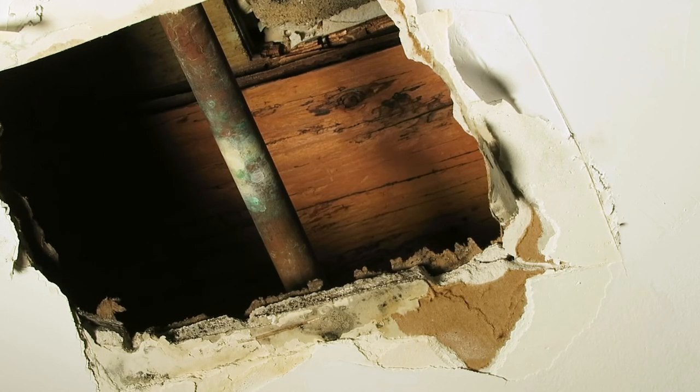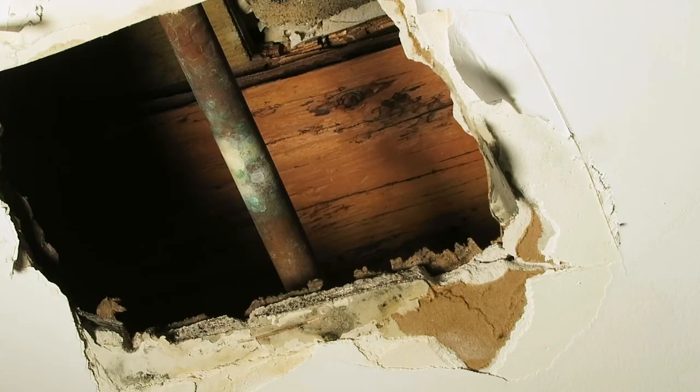While that's frustrating, it's something homeowners have to deal with, so we will fix this. Right now, I'm not sure exactly how extensive the damage is, so the first thing I'm gonna have to do is open up the ceiling and get a better look. It looks like the damage is pretty substantial.